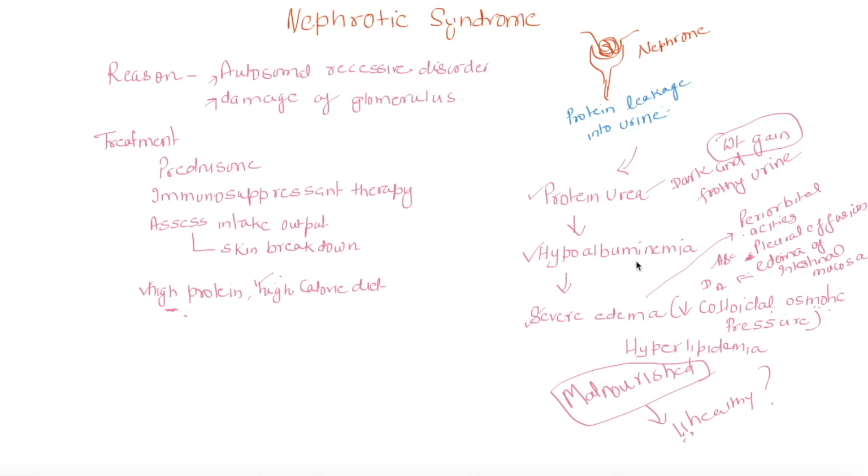When there is decreased albumin, the colloidal pressure will decrease, and that will leak the fluid into the interstitial spaces and the cavities. So this baby will have a periorbital edema, which is eyelid edema. They have ascites, like there is fluid in the peritoneal cavity, and have a pleural effusion, which will affect the airway. So if we talk about ABC, so airway, they will also have edema of the intestinal mucosa, which can cause diarrhea, anorexia, and then this baby definitely is gaining weight because they are retaining all the fluid.